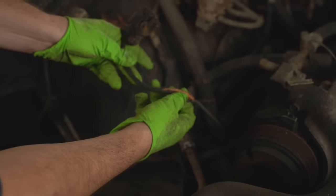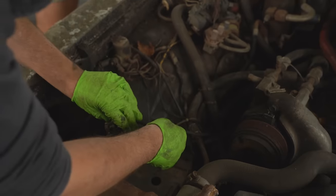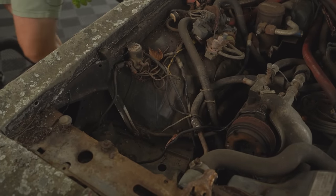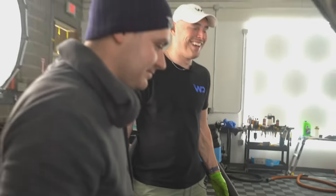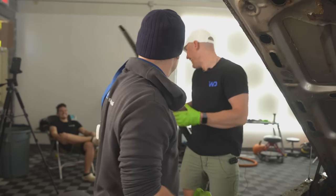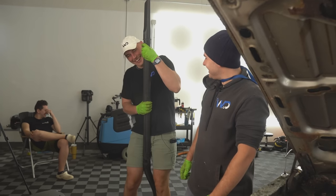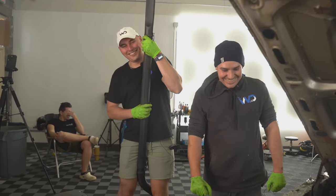This copper's actually in decent shape, though. Easy, pal. Copper? I know your favorite pastime is stealing copper. Hey, it's recycling copper. Like that. That was clever.